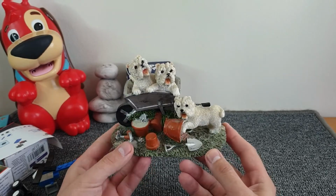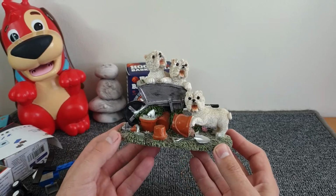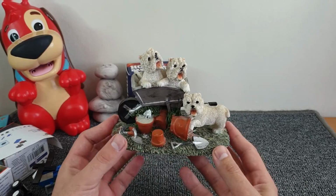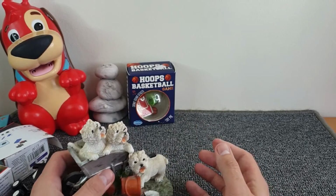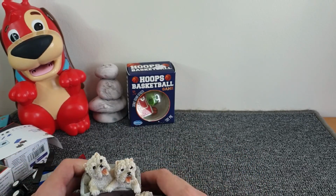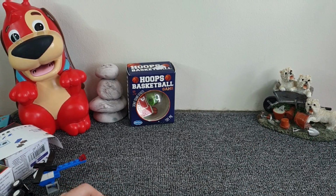So yeah, little so and so's. And the funny thing about it is one of the three dogs that we do have is a Westie. But yeah, it's not as cute as it may first seem. They are being destructive little so and so's. But anyway, I'm going to have to leave this one out of view, I think. So we'll put them over there because it's time to go through the bag of crap.